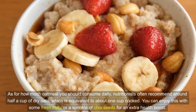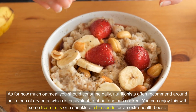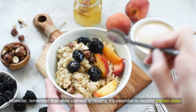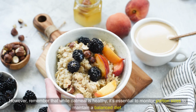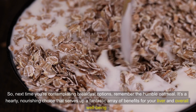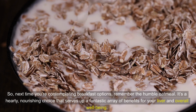As for how much oatmeal you should consume daily, nutritionists often recommend around half a cup of dry oats, which is equivalent to about 1 cup cooked. You can enjoy this with some fresh fruits or a sprinkle of chia seeds for an extra health boost. However, remember that while oatmeal is healthy, it's essential to monitor portion sizes to maintain a balanced diet. So, next time you're contemplating breakfast options, remember the humble oatmeal. It's a hearty, nourishing choice that serves up a fantastic array of benefits for your liver and overall well-being.